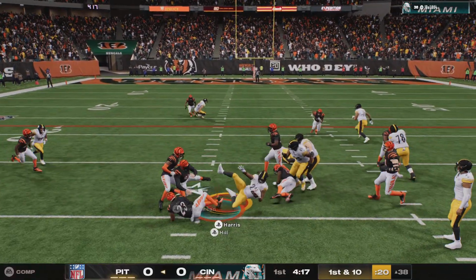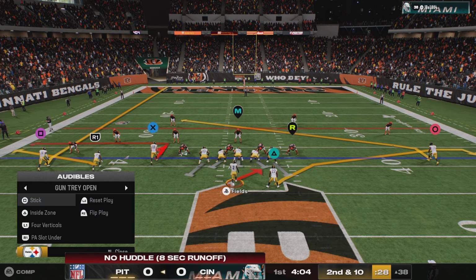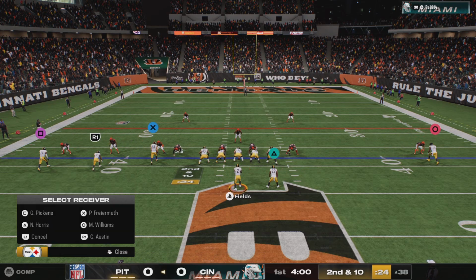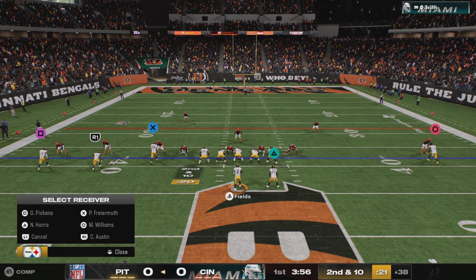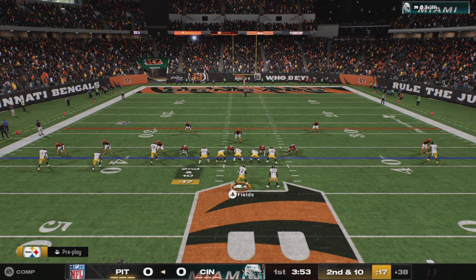Now a 1st carry for the Alabama product, Najee Harris. And the defense right on that. I don't know if keeping would have done any better. No gain on that one.